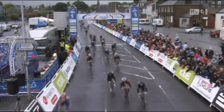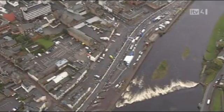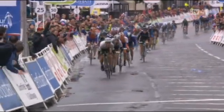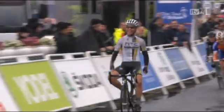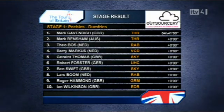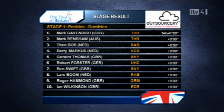His voracious appetite for victory spills over here in Dumfries, and he wins stage 1 after a thrilling race that has taken him through the rain. No one has a better nose for the finish line than Mark Cavendish, a hugely popular winner in Dumfries and a beautifully timed sprint with his HTC teammate Mark Renshaw. And confirmation of the result, HTC taking the top 2 spots, Rabobank's Theo Boss in 3rd and Vacances Soleil's Barry Marcus finishing 4th, the best placed young rider. Geraint Thomas, with the same time as the leaders, comes in 5th place.